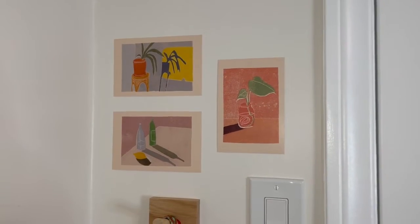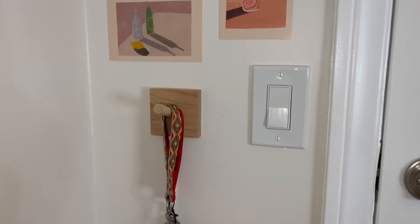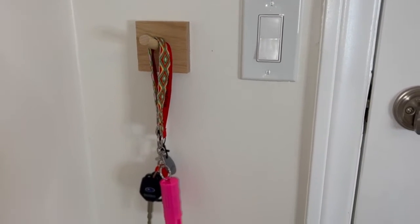And then I also have my key holder next to the door. I just got a wooden hook from Target, put that in the wall, and that's where I hang my keys. And I just added some cute little postcards from IKEA around it.